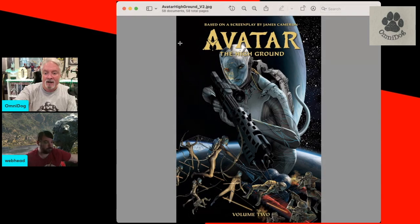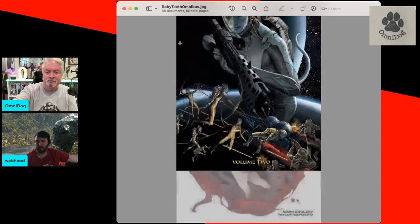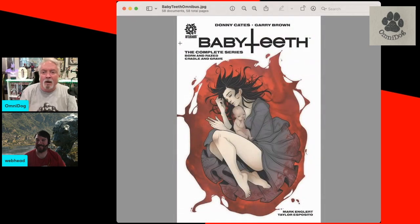Avatar: The High Ground, Volume 2. Okay. Yeah, I don't know anything about that. Oh, Baby Teeth Omnibus, the complete series. This is a really good story. I'm a little hesitant. It's super gory, graphic horror, super horror. But I might end up doing it.